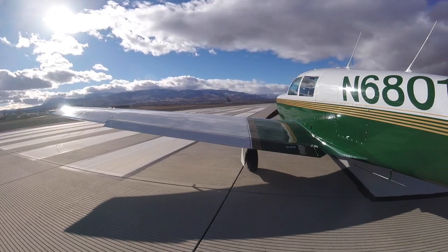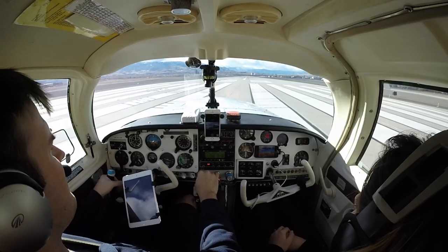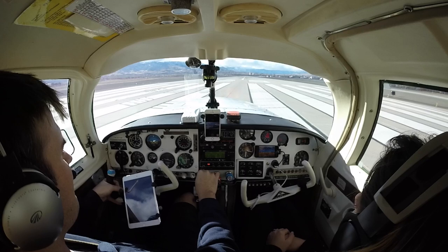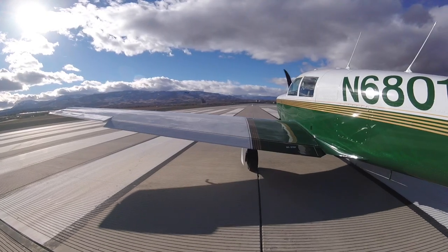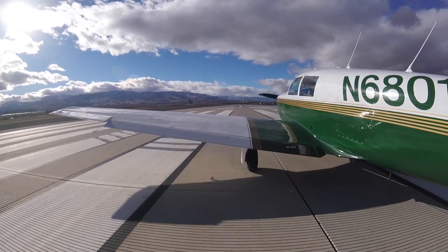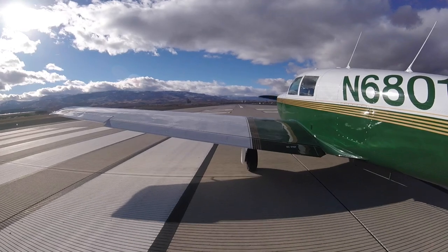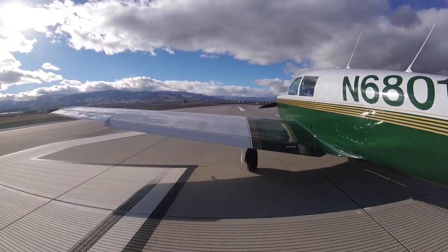There's the park traffic. Mooney 01 November, wind 280 at 8, talking like turbulence, 737 departed runway 16 right, runway 25, clear for takeoff. 25, clear for takeoff, 01 November. Alright. Gauges are all looking green, full power is coming in, your airspeed's alive.